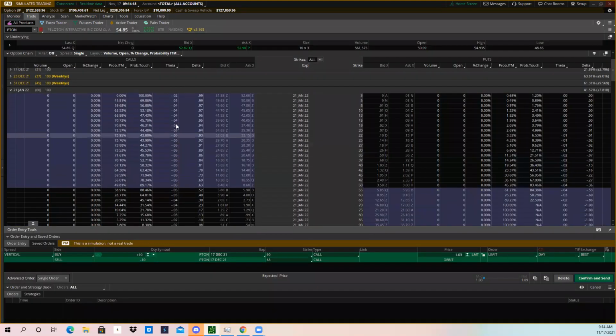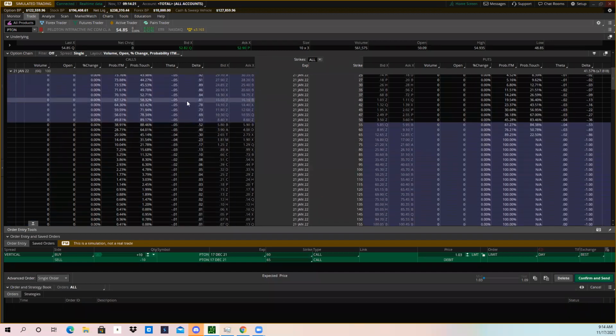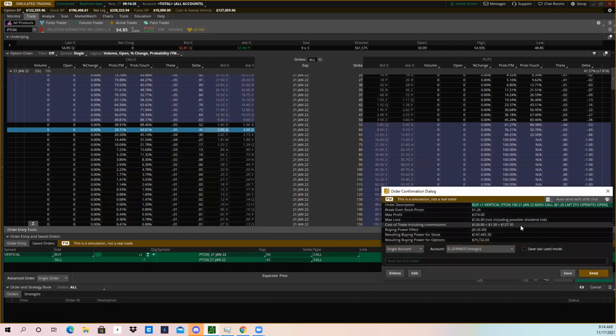I'm going to show you guys two different debit spreads that you can get into for January, just to catch some of the momentum. What we can do is go to the 60 and 65 debit spread. We'll click on one, and it'll cost you 127, but your max profit will be 374. So you can buy 10 of these, spend $1,270 and have a max profit of $3,740, which is over 200%. And you should be able to get yourself 50 to 100% off of that play.